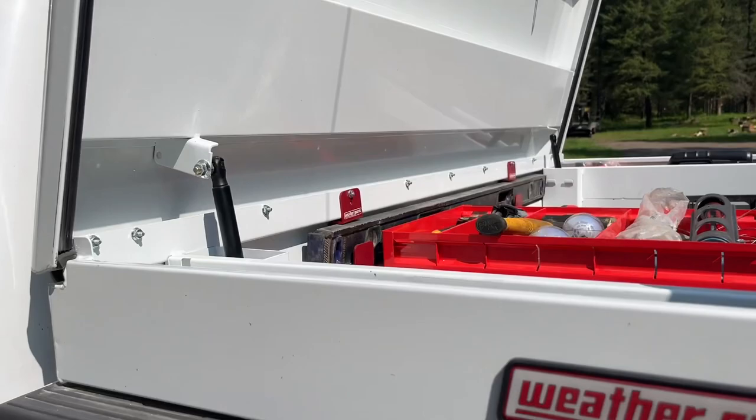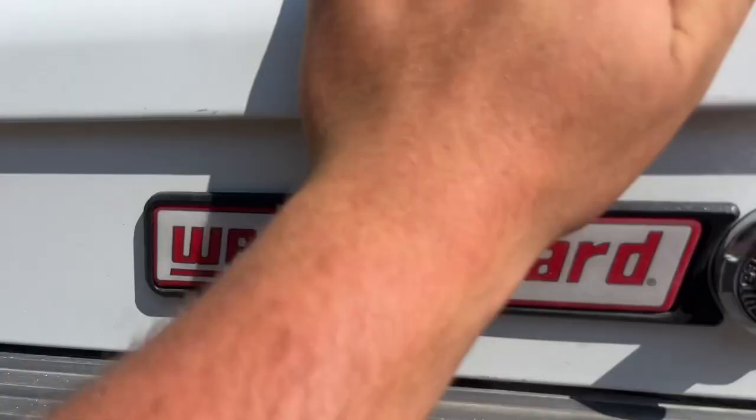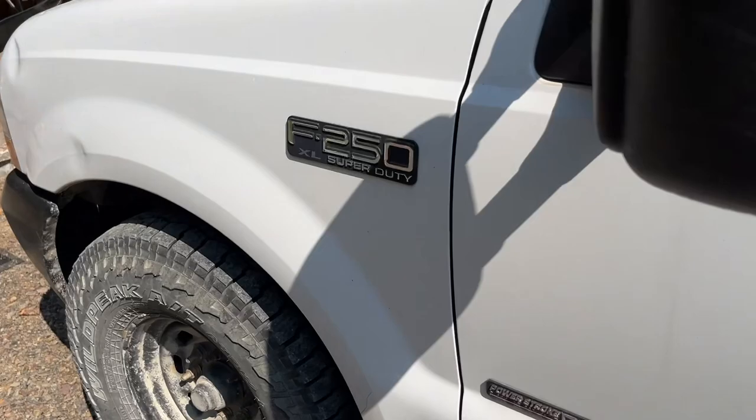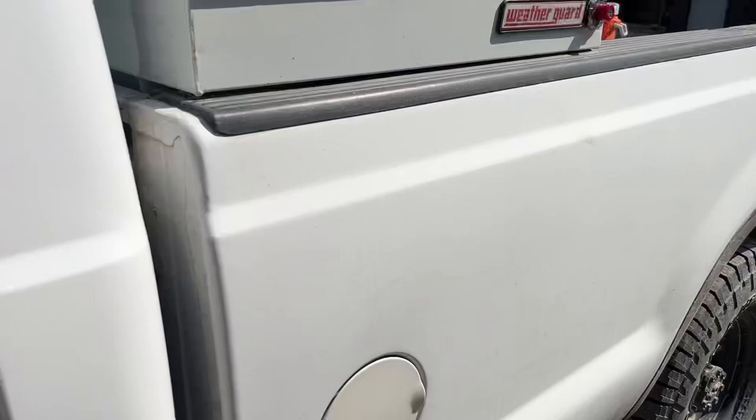See, I got the deer antenna on here. I got this nice WeatherGuard toolbox I bought for this truck. So yeah, we'll clean this up, get it all organized today. We'll probably pressure wash this truck too, just for the heck of it. Maybe touch up some spots, maybe even paint the frame, make it look a little bit more presentable. I've also got some, don't tell anybody, F-350 badges I want to put on here, because the tailgate has an F-350 badge, and plus, I want to look cool.